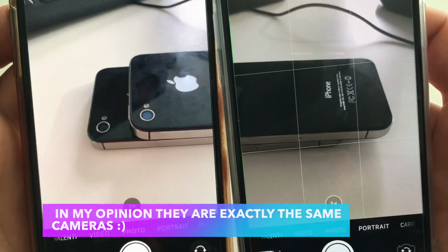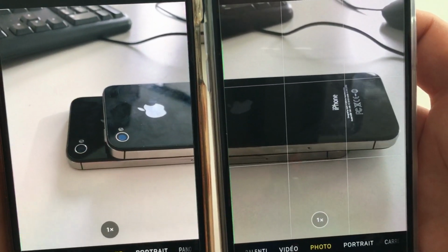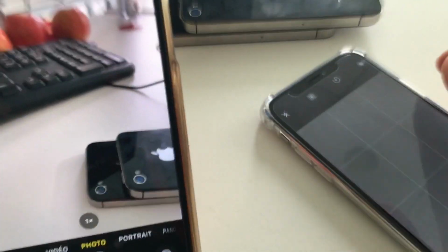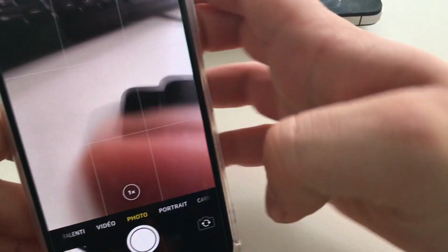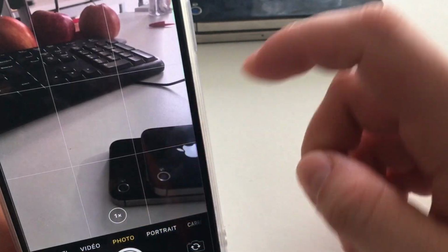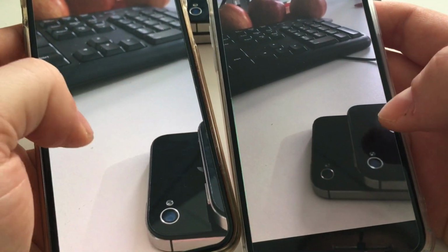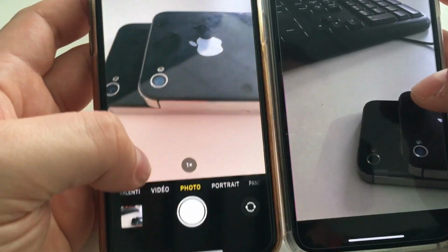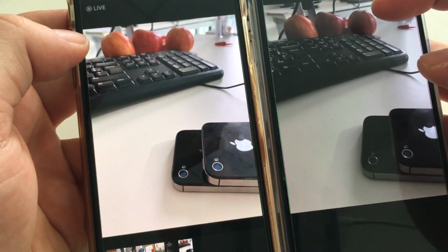It's just the same. Let's take the same picture and let's try to compare both photos. On the iPhone XS, the picture is slightly brighter, but it depends on the light, it depends on the focus and some different parameters. Basically, the picture is the same. It's the same, guys. Trust me. Let's zoom on some details. Okay, so as I mentioned before, it's really difficult to spot the difference between those two phones.